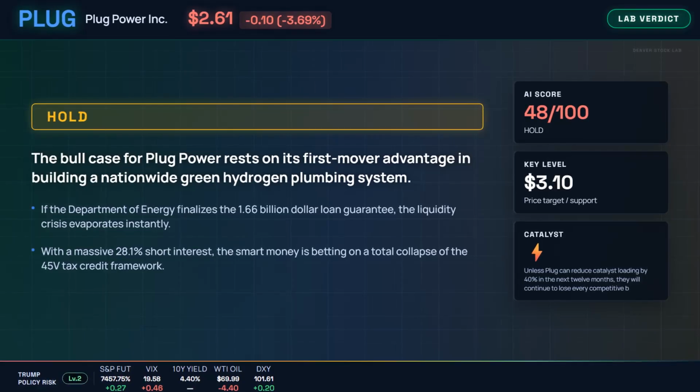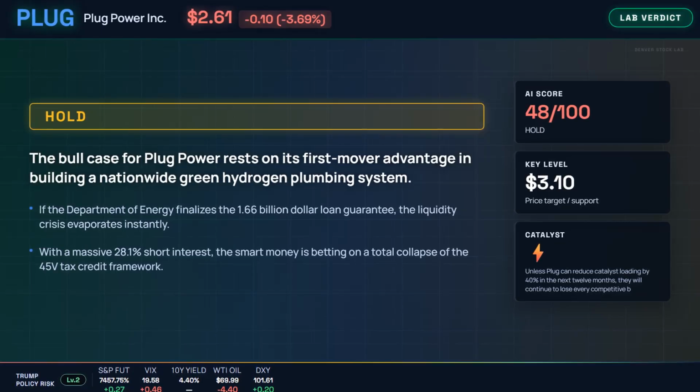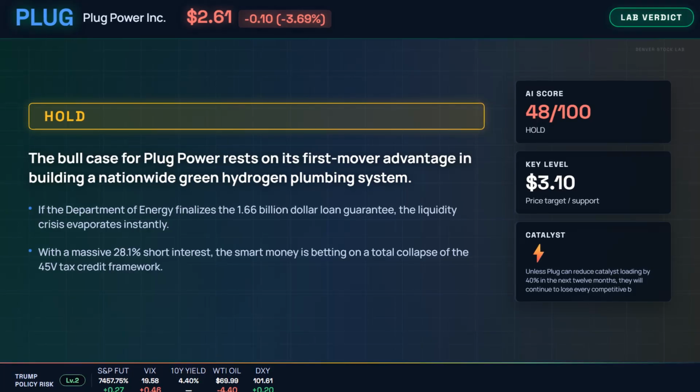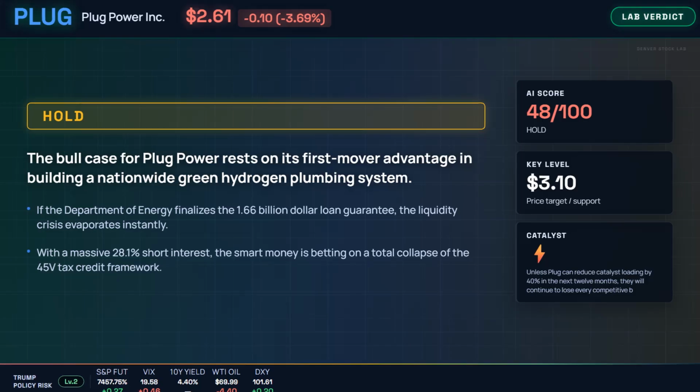But here is what breaks the bull thesis. The market has zero trust in management's ability to execute without further dilution, the act of issuing more shares which reduces the value of existing holdings. With a massive 28.1% short interest, the smart money is betting on a total collapse of the 45V tax credit framework. Technicals confirm this, with price trapped below the 200-day moving average of $3.10.